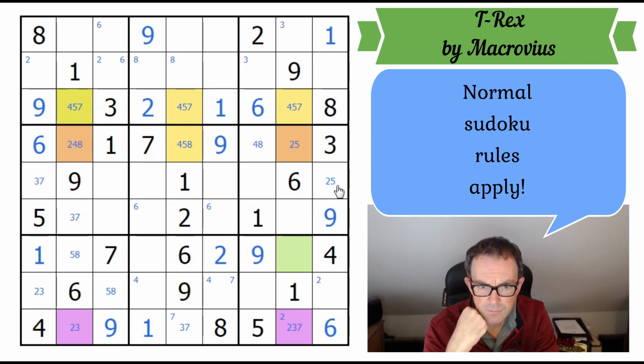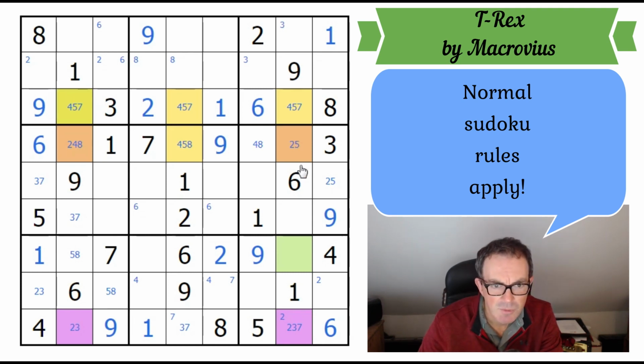Now, can we get anything done in that regard? That is the question. The answer is, I don't know. I'm not spotting anything at the moment, I'm afraid. No, I'm not spotting anything. Let's have a look at this row then. Here we need 3, 5, and 8. So this can only be 3 or 5. This can only be 3 or 8.